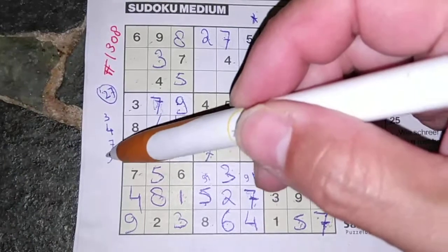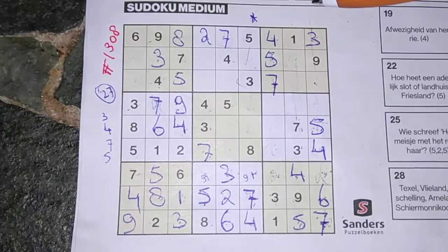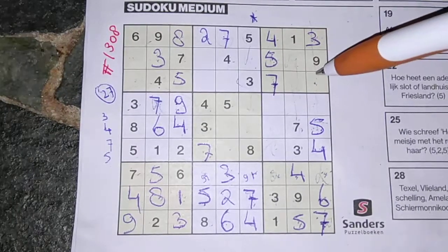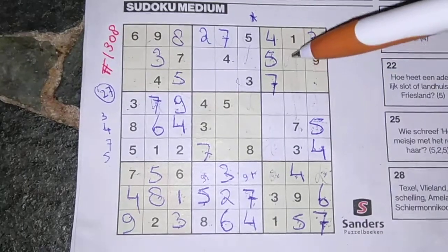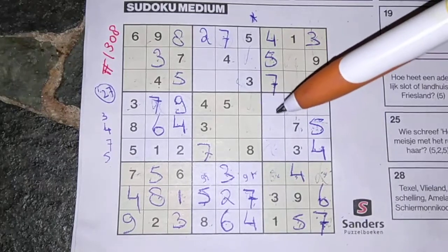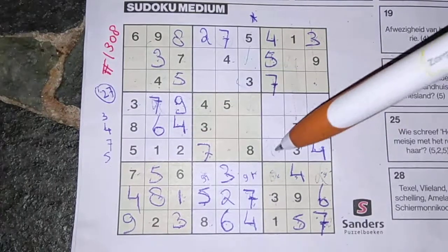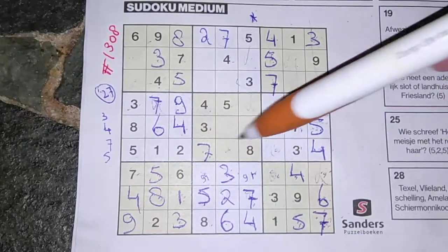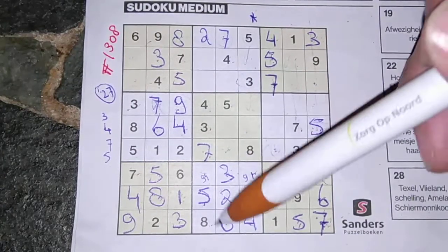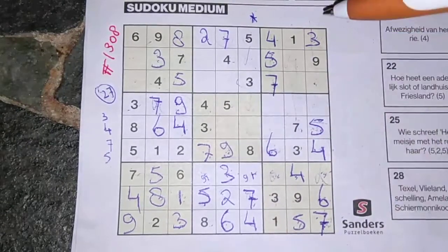Yes, digit number 4. Then 2, 8 and 6. All right. How about these 2 numbers in this row? The 2 missing numbers are the 6 and the 9. We have a 6 here, so no 6 there. 6 should be here. The 9 goes there.